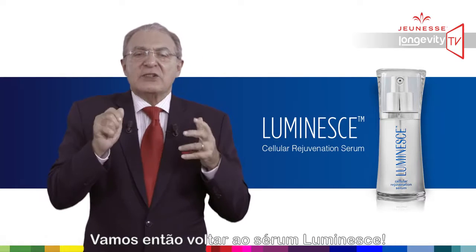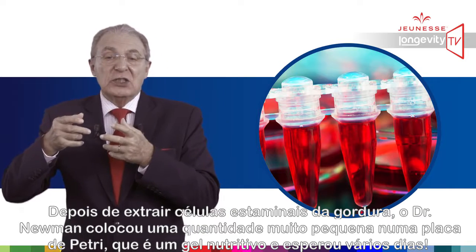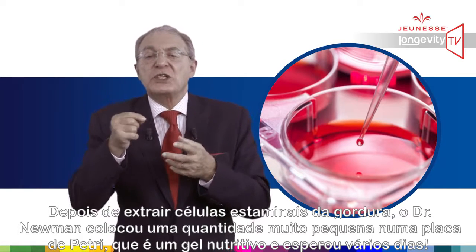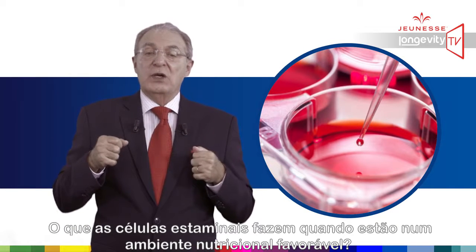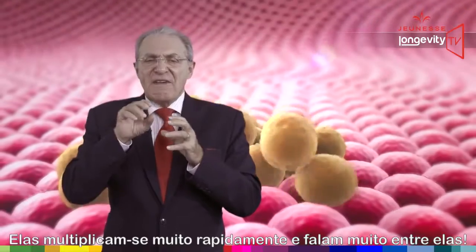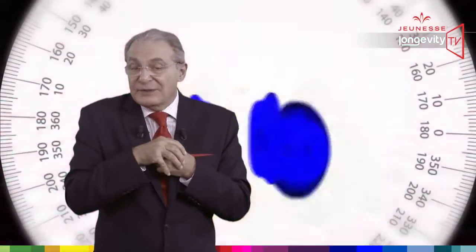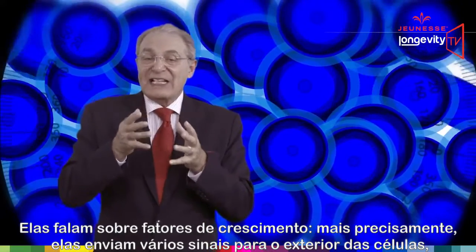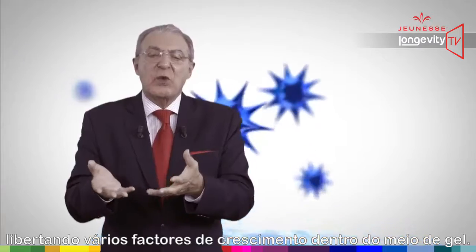Now, let's go back to the Luminesce serum. After extracting stem cells from the fat, Dr. Newman places a very small quantity in a Petri dish, which contains a nutritional gel, and he will wait several days. What are stem cells doing when they are in a proper nutritional environment? They multiply very fast and they talk a lot between them. What do they talk about? Well, they talk about growth factors. More precisely, they send a lot of signals outside of the cells, releasing many growth factors within the media gel.